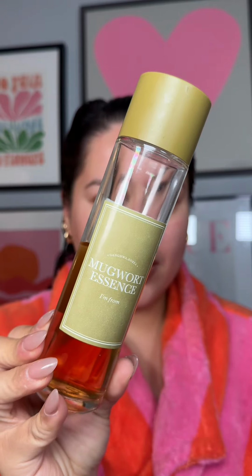I'm going in with the Mugwort Essence. I'm still dealing with a tiny little breakout up here, but it's already healing. Not sure what it's from. I also had a little bit of irritation around my mouth. Also not sure what it was from, but that's completely better now.